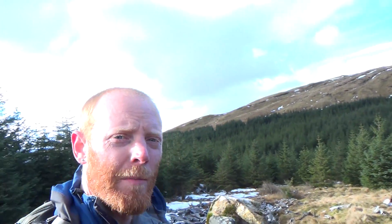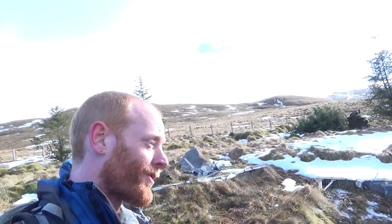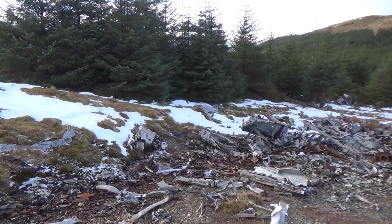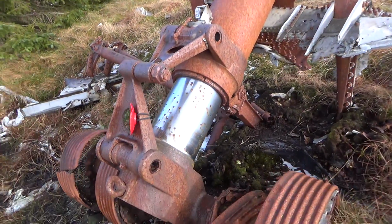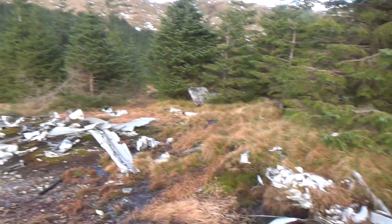So a lot of this is in living memory. It's people still alive who have a personal family interest in this place. I mean, it's clearly old and rusting, and you can tell it's been here a while, yet some of the metal is in such good nick still. It's got a shine to it. It's amazing the condition stuff's in.